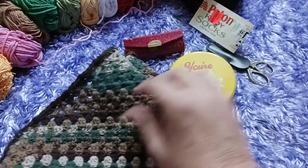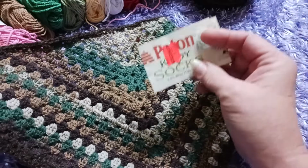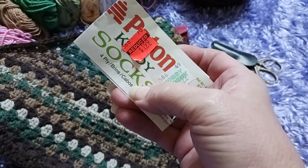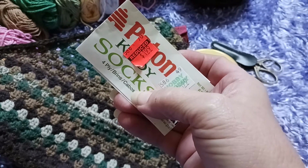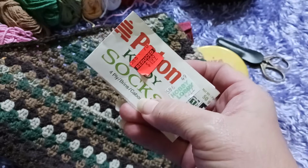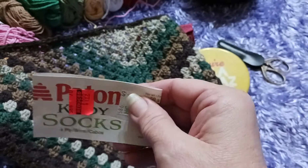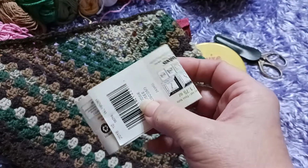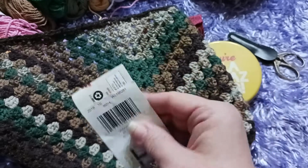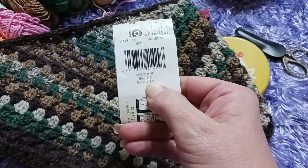But anyway, this is what I worked up using the Patons Kroy sock yarn. I picked it up at Hobby Lobby on their once-a-year big clearance sale. I got it for $1.99, a really good price, I thought. It was $5.99, but now the prices have really gone up. I stopped in one day last week, and I couldn't believe how much. I believe the same sock yarn was like $8.99 now. But anyway, the colorway is woodsy.